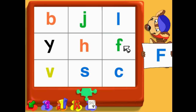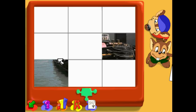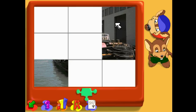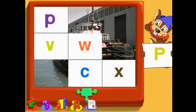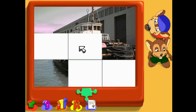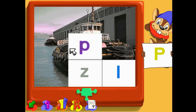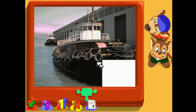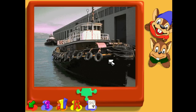Find the box F. Find the I. Find the box V. Find the J. Find P. Find Y. Find P. Wow, you got all the pieces. Cool picture, huh?